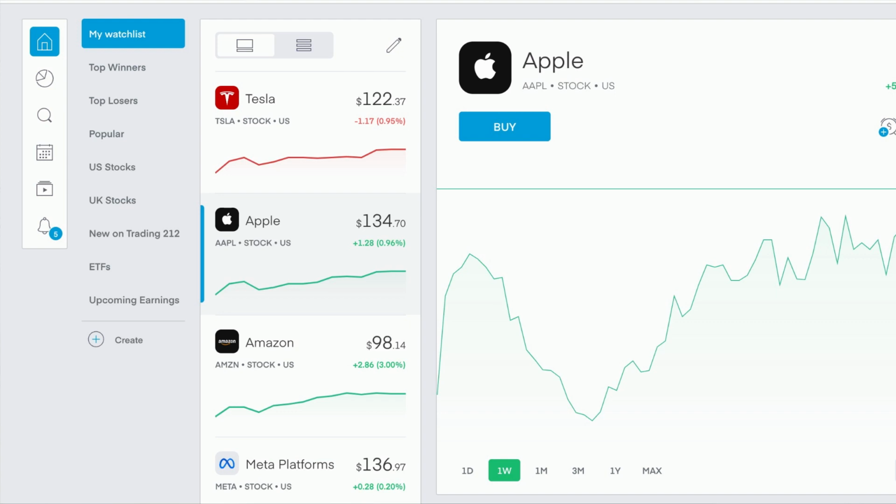So this is a really nice platform. I will definitely have more of my portfolio over the next year on this because it's just so easy to use. And again, some nice features like fractional shares are really nice to have as well.